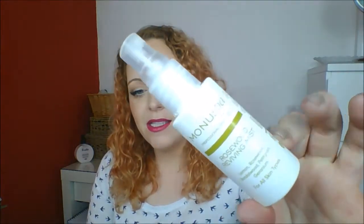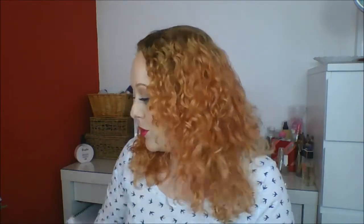this time round, the MonuSPA Professional Skincare Rosewood Reviving Mist. I got this in a subscription box, and honestly I've never actually heard of the company. The reason I'm doing this one next is because hardly any of this is left. So if I don't do the wear and compare with this one soon, I'm going to run out of the opportunity to do it. If you want to see how the two of them fare against each other, just keep watching.